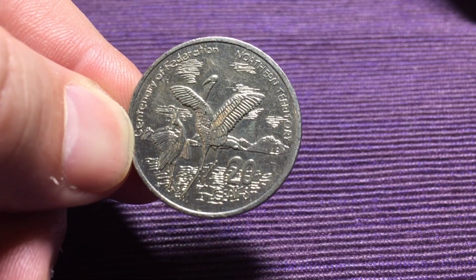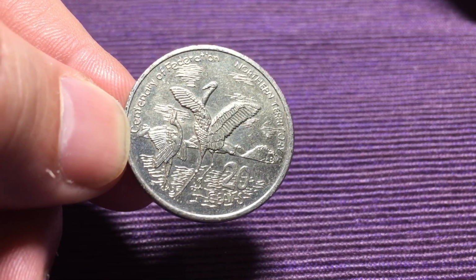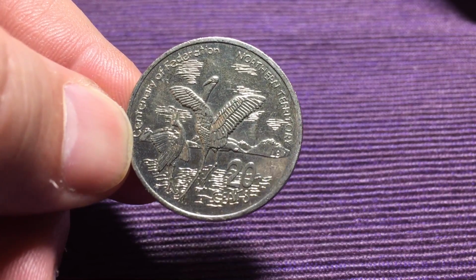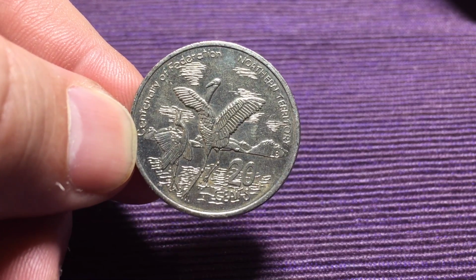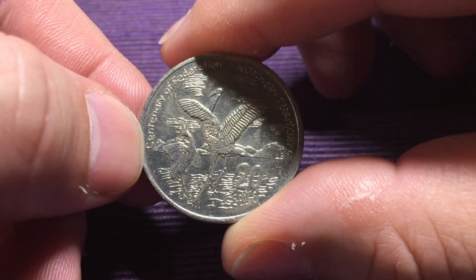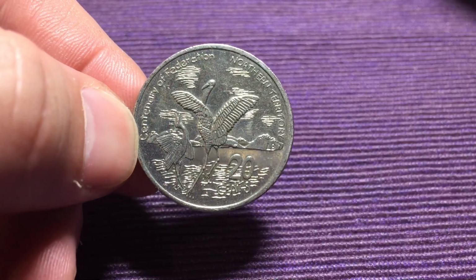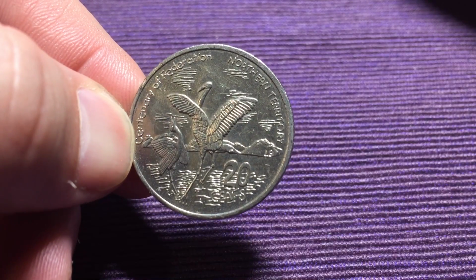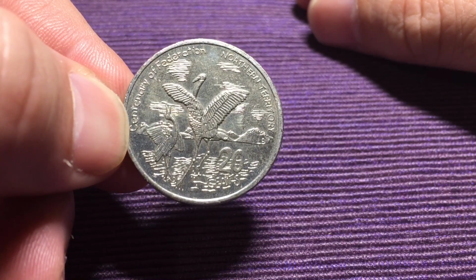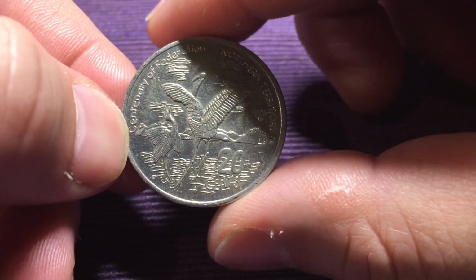But this particular one has a mintage of 2.1 million. So I think that one is the lowest mintage. Most of them are around 2.2, 2.3 million, so not much of a difference. But this one at 2.1 seems to be the hardest to find, and that 100,000 or 200,000 seems to make a difference. Maybe most of these ended up in the Northern Territory, and maybe that's why it's a bit harder for me in Victoria to find it. But I certainly find a lot of the Victorian 20-cent coin, yet I've always struggled to find this one.